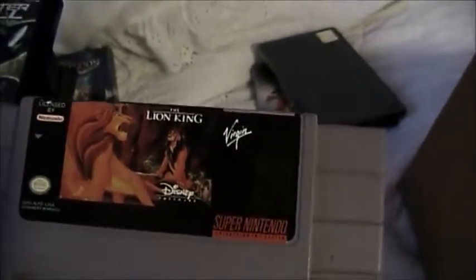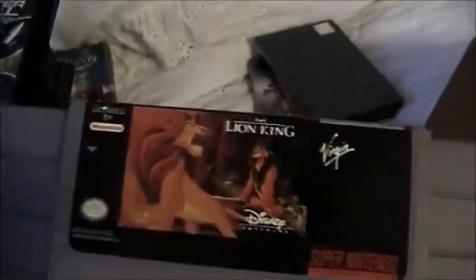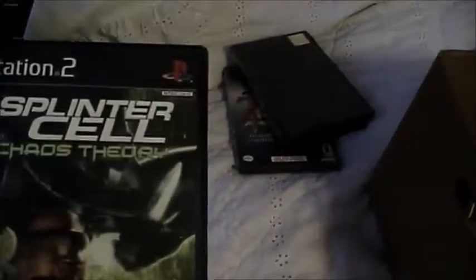Now, these are actually the remaining games I have from the 79 games I purchased one Saturday afternoon. So, a copy of Lion King for the Super Nintendo. My wife loves Disney. So do my kids. And it's a cool game. I played it when I was a kid. Hard as hell. You gotta get your timing down for that one.